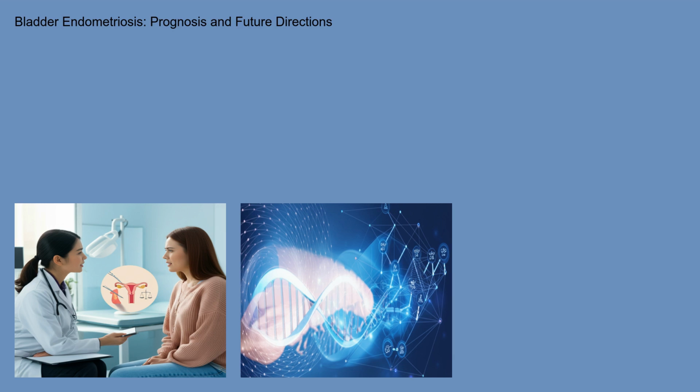Recent research is focusing on identifying genetic markers and biomarkers that can help predict the risk of developing endometriosis and improve diagnostic accuracy. Additionally, researchers are exploring novel therapeutic targets and developing new treatments that are more effective and have fewer side effects. The goal is to improve the lives of women affected by this challenging condition.